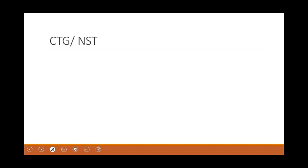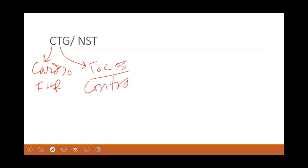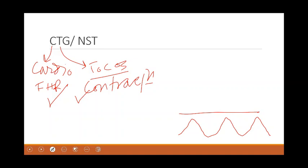There were multiple questions on CTG and NST. Here I want to clear some concepts, because CTG and NST in clinical postings are often used interchangeably, but they are not the same. So what is CTG? In CTG, C stands for cardio, so fetal heart rate, and T stands for toco. Toco is contraction. So in CTG, we measure fetal heart rate and we measure contraction. The graph goes like this: here is the contraction area, uterine contraction, uterine contraction, like that the graph goes, and on the top half there will be the fetal heart rate.